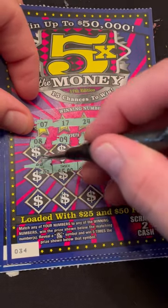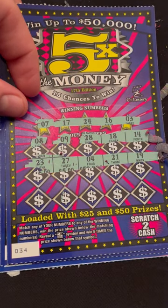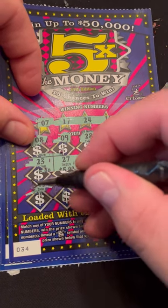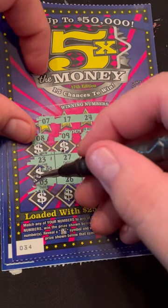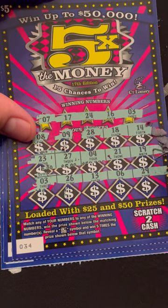Oh man, these are ridiculous to scratch. 23, 27, 4, 21, and 19. Nothing there. We got a 3. We got a match. We got the match and 3 up here. Sweet. 26, 13, 06, and 29.